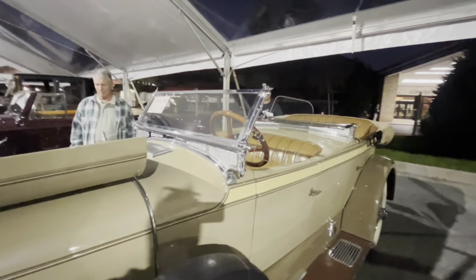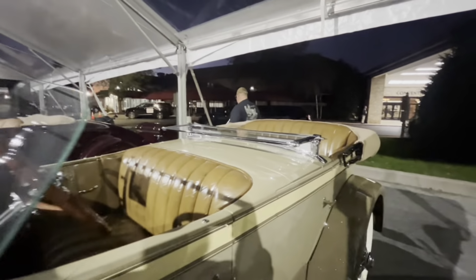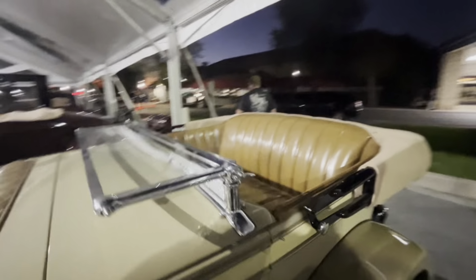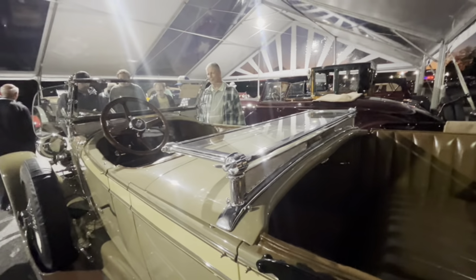Cord purchased them. Cord decided to take what was already a great American car and really take it to the next level. He wanted to make nothing less than the finest car in the world. That's when he started to develop the Model J.